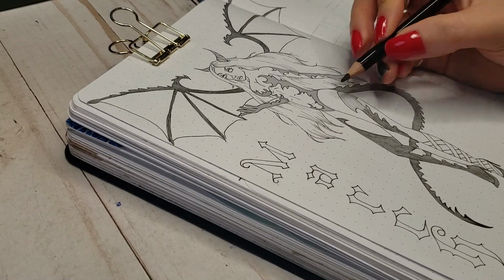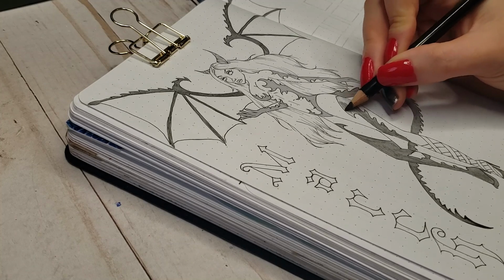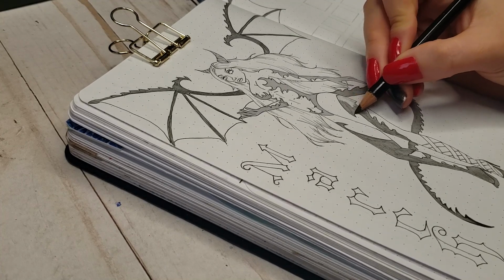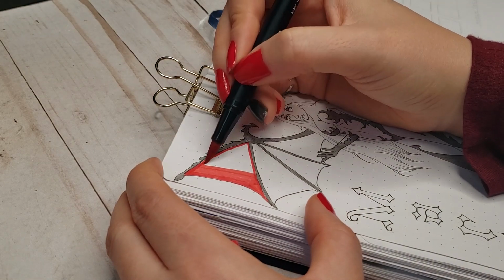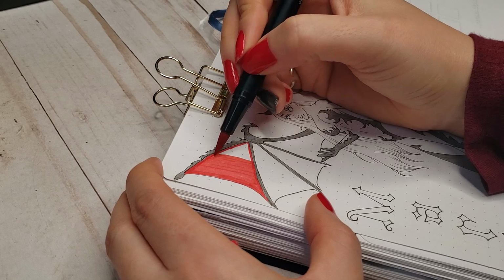When I started coloring in this cover page, I used my gray Tombow first and layered the black pencil over it. It still looked way too gray, so I just ended up coloring over it again with my pen instead, which gave it way more pop, so I was happy with that decision.